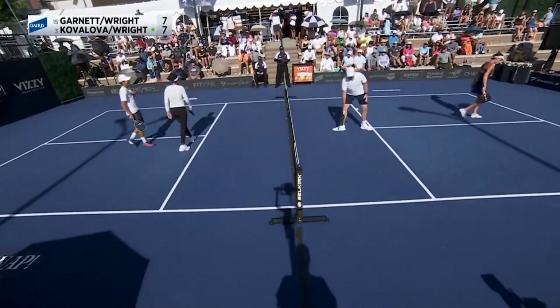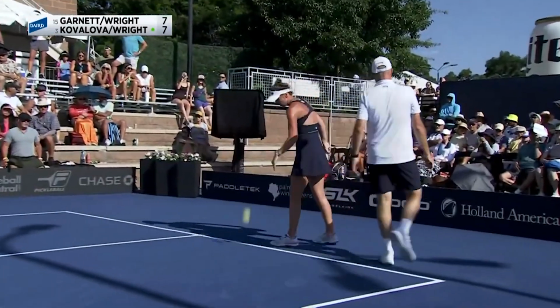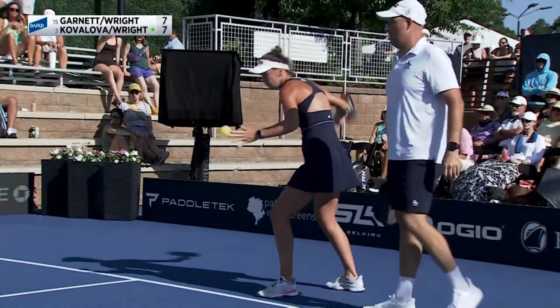Second serve. That's about as close as it gets. Connor Garnett knows he just got away with one.